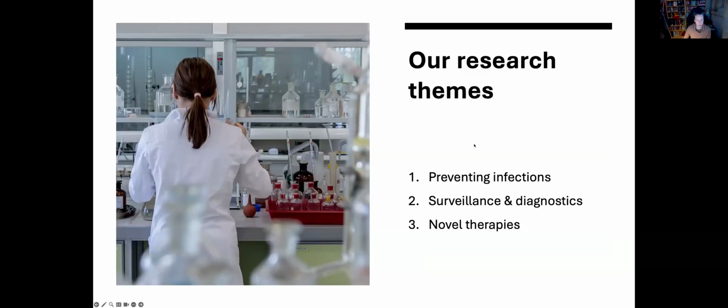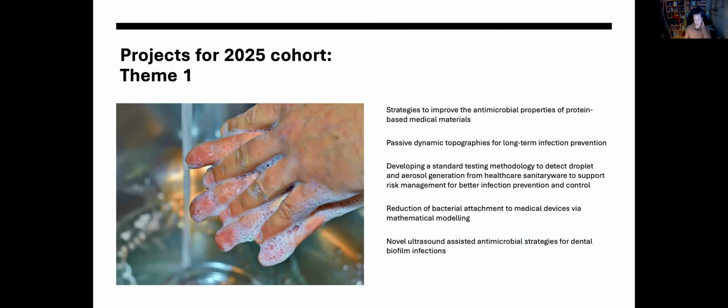I'm going to just quickly go through our research themes. So we have 3 research themes within our CDT. These are preventing infections, which is our theme 1, surveillance and diagnostics, which is our theme 2, and then novel therapies, which is theme 3. I'm going to very quickly whiz through the next few slides.